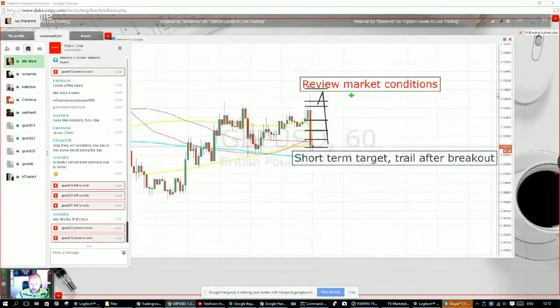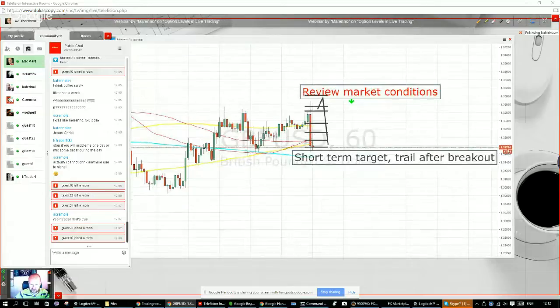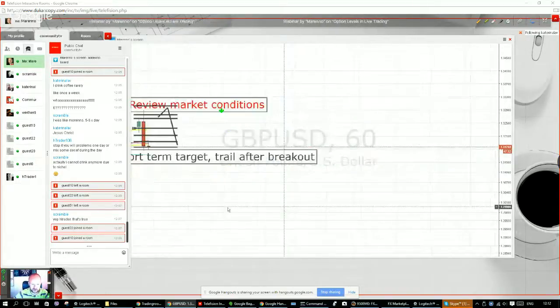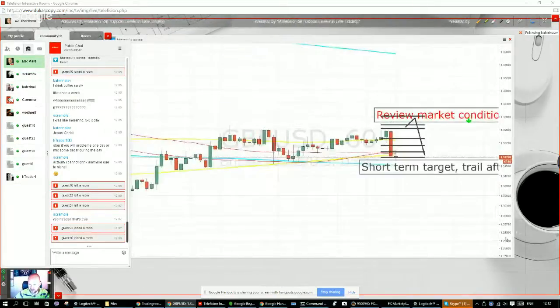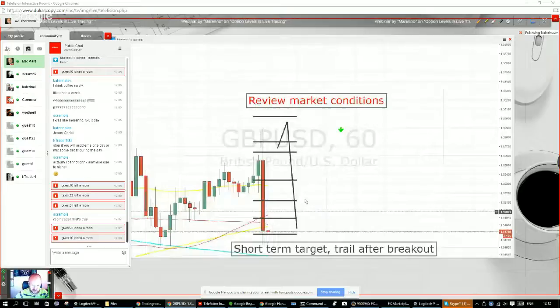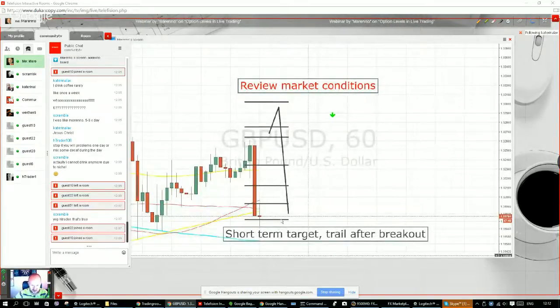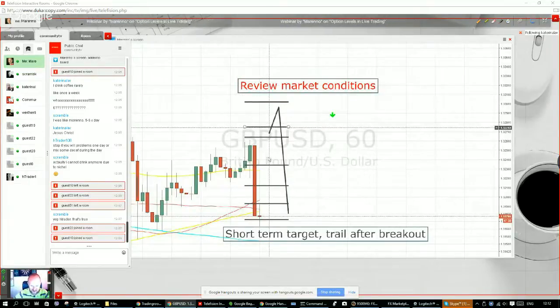Again, I was almost right. So that's something I drew a couple of hours ago. Let me make it a bit bigger. That's what I thought would happen, that the price would trigger this level and then go down. Well, it almost triggered this level, but it did go down.